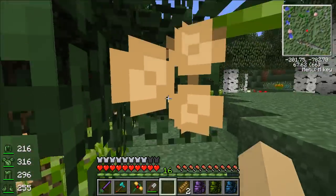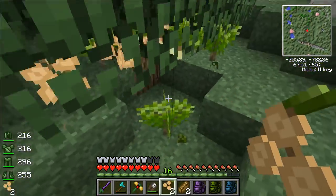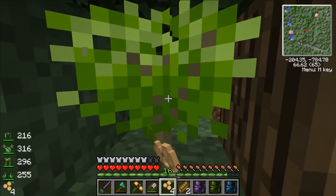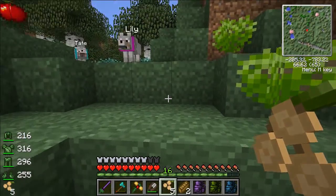Oh, look at these wild walnuts. I want some wild walnuts. Ooh, and look at the bushes. These bushes are actually really great decorative pieces. They can be a little hard to come across, like hiding behind this walnut tree. Oh, lucky you, bush. I can't get you because the walnut's in the way.